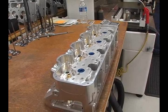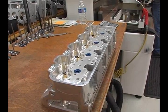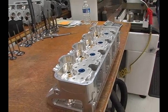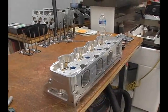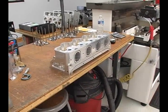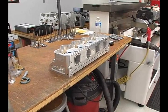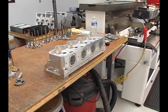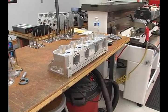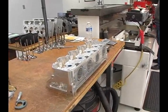So what would you do with that type of cylinder head? Would that be Comp Eliminator, or what would it be? Yeah, that could be Comp Eliminator, but it can be for all the outlaw racing too. It can be for everything. We can do it with or without water for the turbo guys. We can put soft chambers in it for the nitrous guys and the turbo guys, and we can keep the quench in it for the Comp Eliminator guys and people like that also.